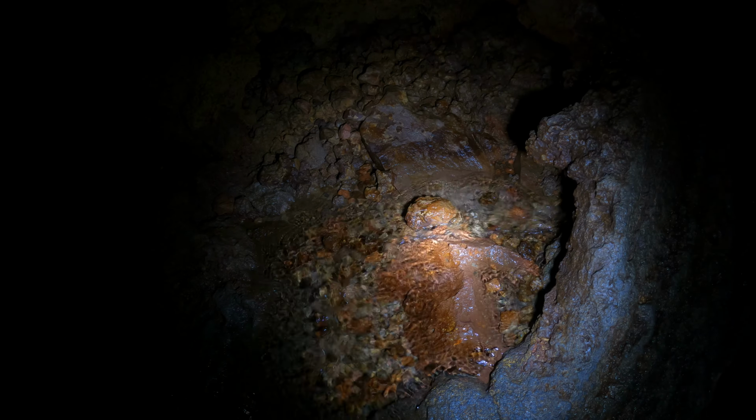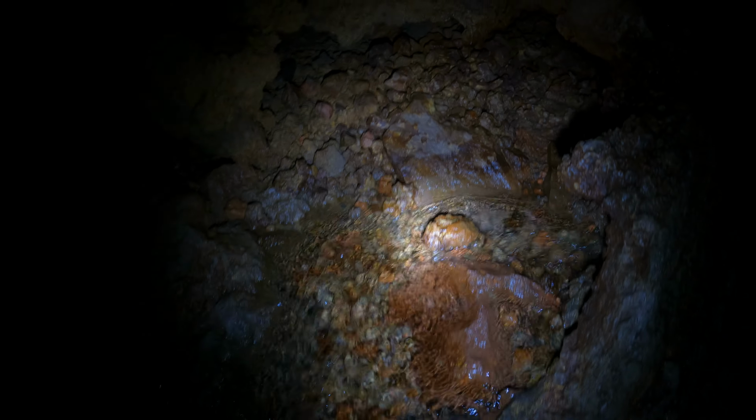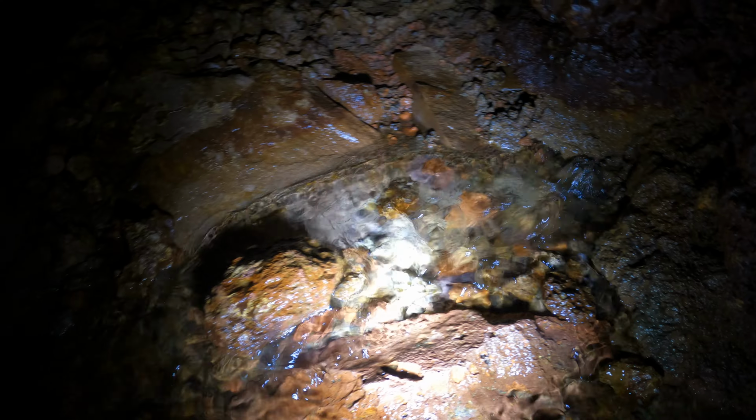So, you want to see where water comes from? The stork rings there. See? Just a couple tiny little springs. Not even anything that you can stick your hand in. Just coming right out there. Crazy.